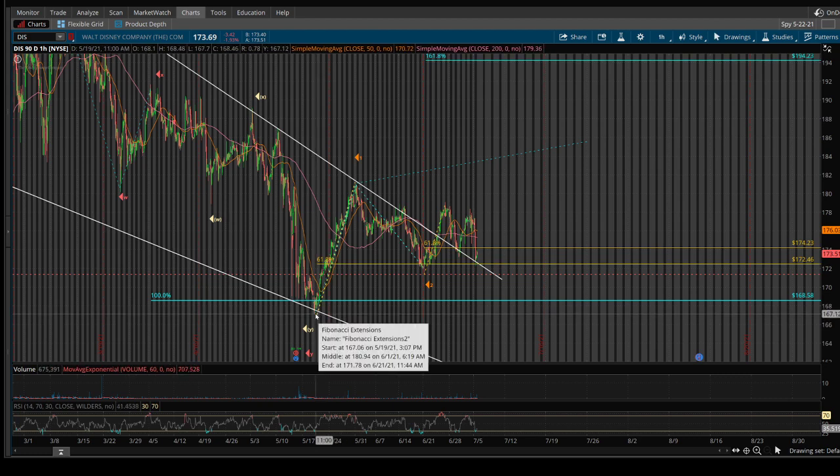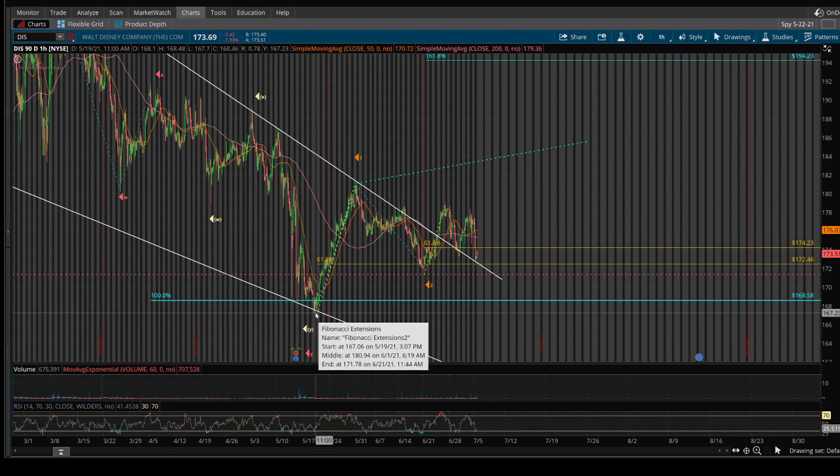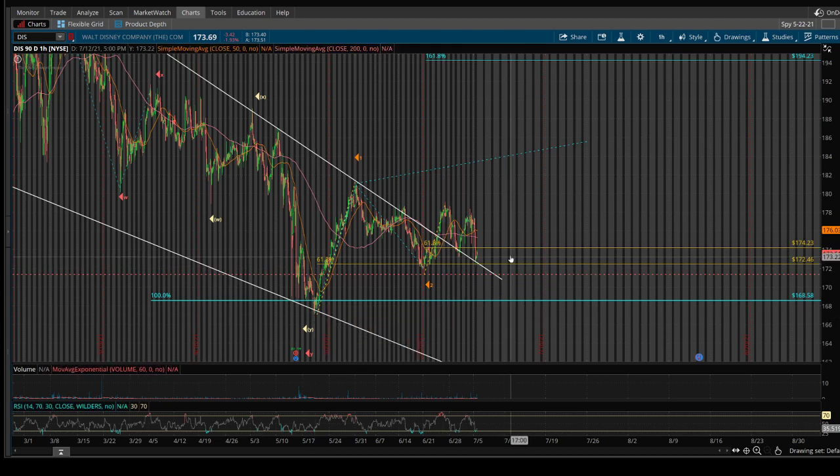With that being said, my position will be blown out. So I've drawn this red dotted trend line. This is the area I'm looking at, 171, 171.37. I'm going to be creating an alert at that level. If I break that, I'm out. The reason I'm out is I'm not waiting to go all the way down to 166. I'm not going to lose that. I'd rather cut my losses here and find the next play.